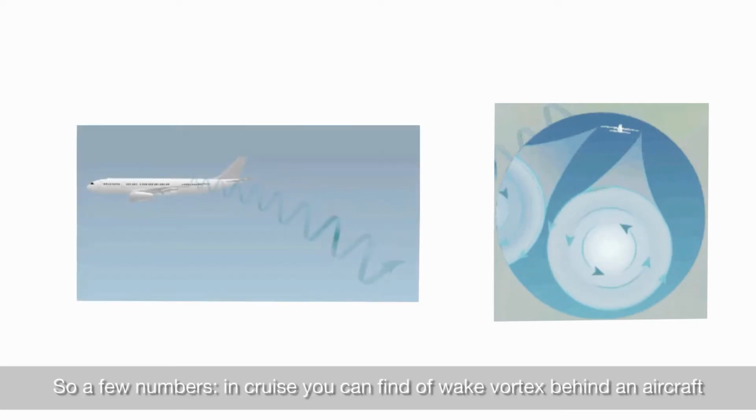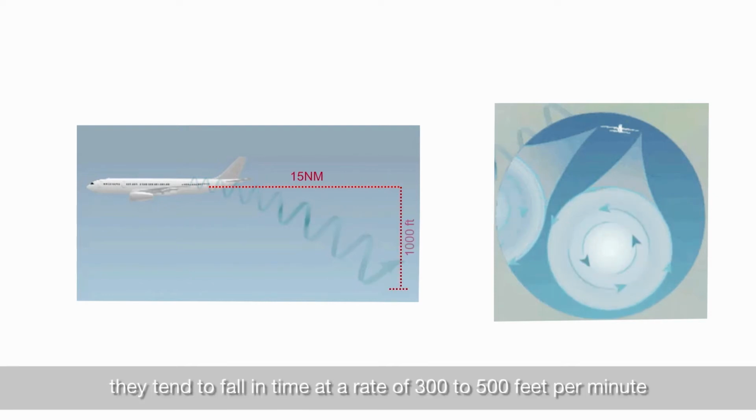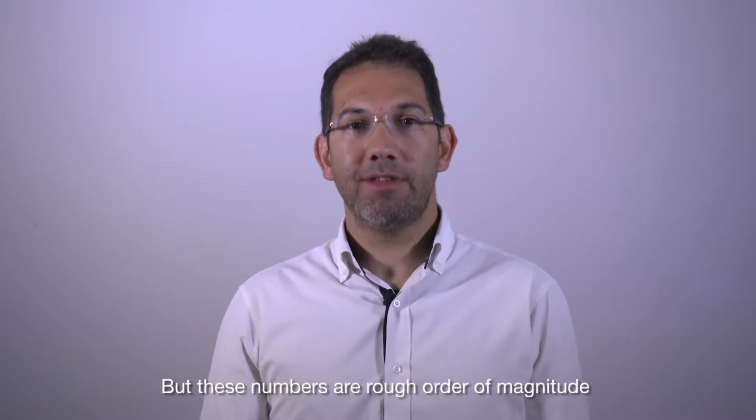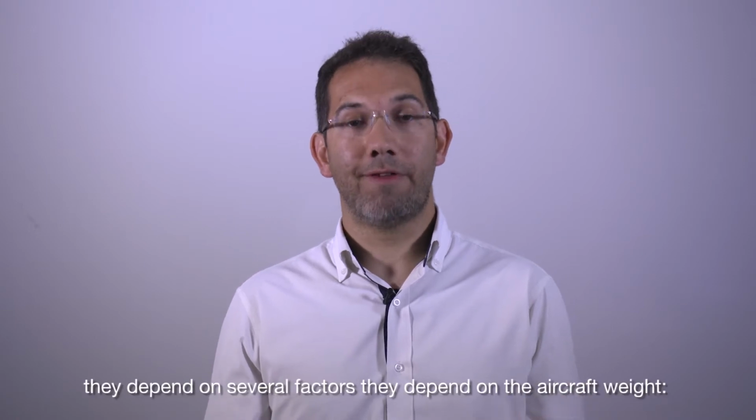So a few numbers. In cruise, you can find a wake vortex behind an aircraft up to 15 nautical miles. They tend to fall in time at a rate of 300 to 500 feet per minute. And therefore you can find them at 1,000 feet below the aircraft. But these numbers are rough order of magnitude. They depend on several factors.